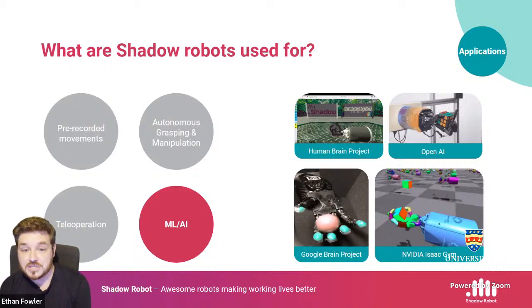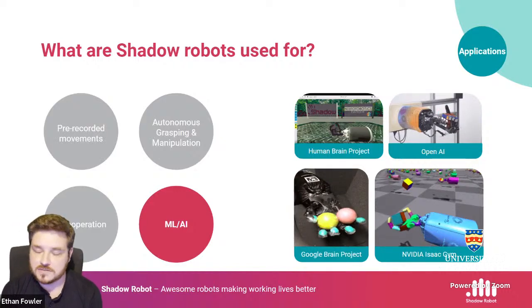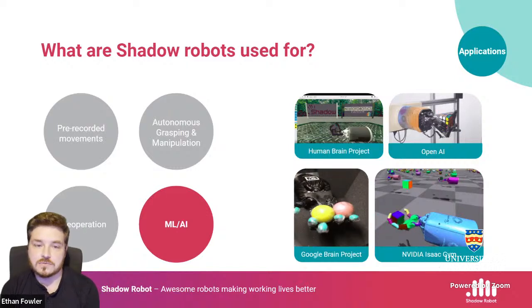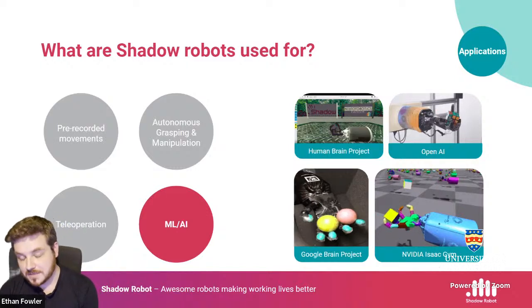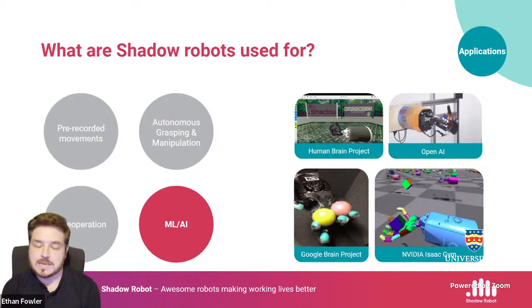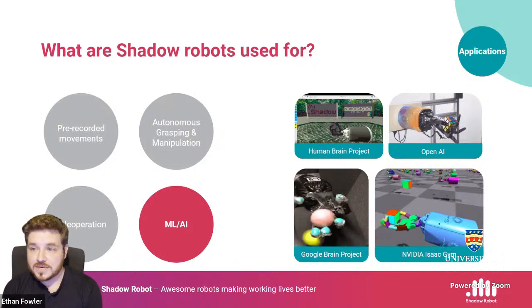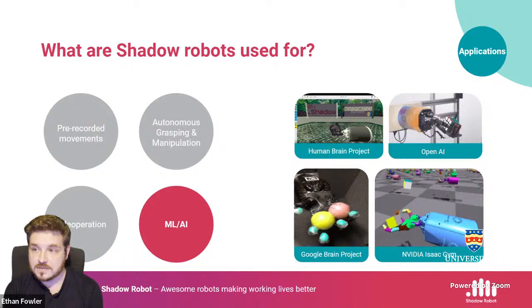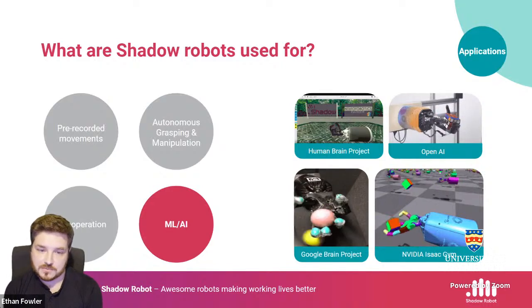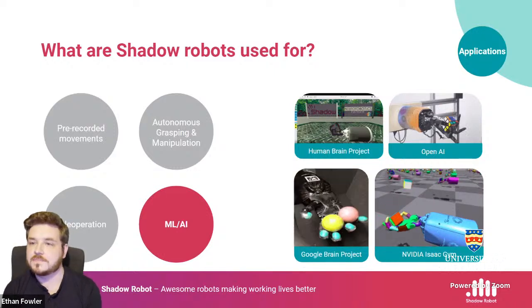In 2019, the Human Brain Project added our simulated dexterous hand to their EBRAINS infrastructure, that's the top left image there, and built a tool set to connect these simulations to machine learning frameworks such as TensorFlow. This enabled training of in-hand manipulation and reorientation of objects. In the same year, Google Brain used the dexterous hand hardware to learn how to manipulate multiple objects. Apparently that GIF in the bottom left was after just a few hours of training, in terms of sorting and rejecting objects in the hand.